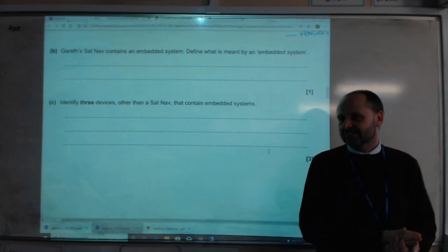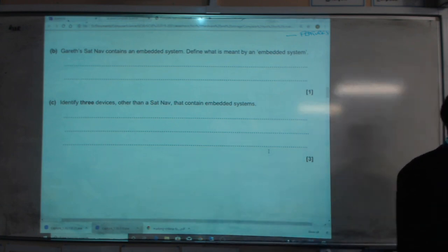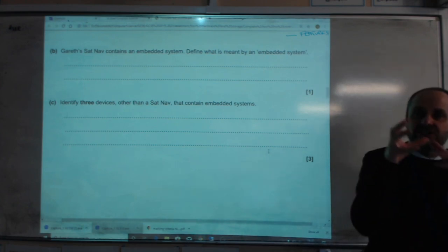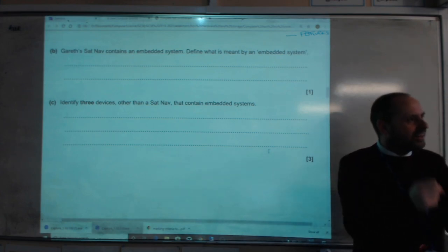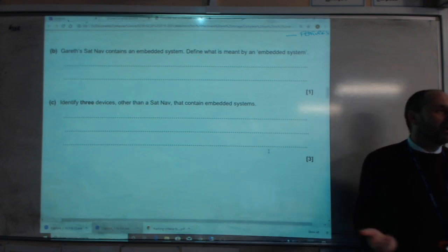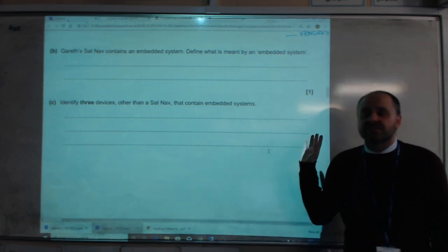No, it doesn't. It may do multiple things. It depends what the device is. But its purpose is to control the device. It's inside a device it controls. That's it. You don't have to say anything else about an embedded system. It's just a custom machine. How complicated that computer is depends on the device.